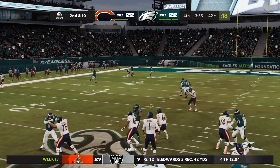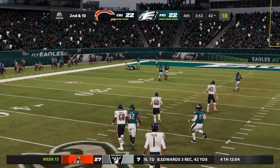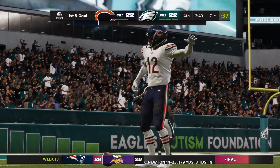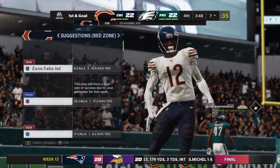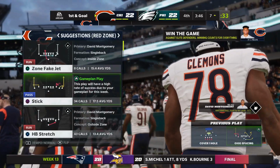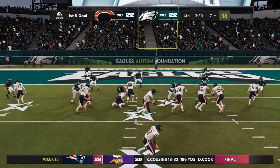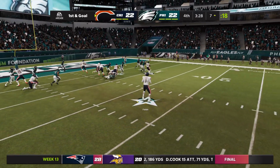Gonna let one fly for Robinson. Got a man, it's caught inside the 10. And finally down he goes as they work it inside the 10 to the 7. A big play that time through the air. 35 yards. They'll try and run for it on first and goal.